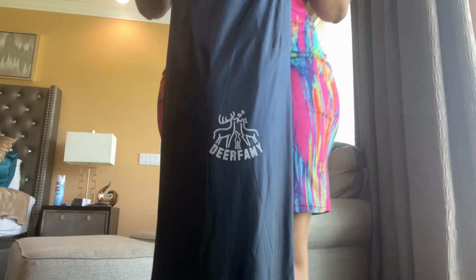So let's move on to home and outdoors. The first item for home and outdoors is actually a camping chair. This camping chair came from the Amazon store Dear For Me. Now, Dear For Me actually gifted me with this item. I have not personally gotten much use out of it, but my mom has. It's like a foldable camping chair like you all see that comes in the travel bags. But this one has a footrest.